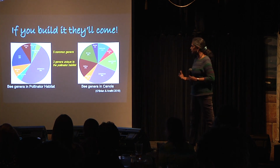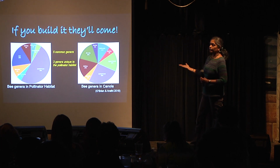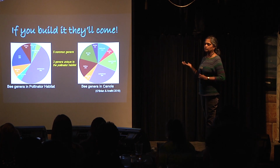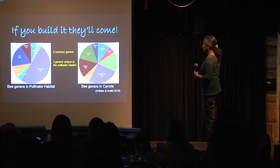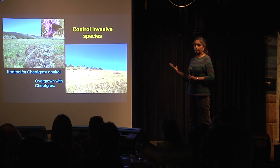And what we found was that there are a lot of bee overlaps between the habitat and the canola fields. And as they say, if you build it, they will come. There were a lot of bees overlapping in both of these habitats. In fact, we found 3 genera that were unique to just the habitat. So this actually tells you that a little bit of area given to the bees will help.